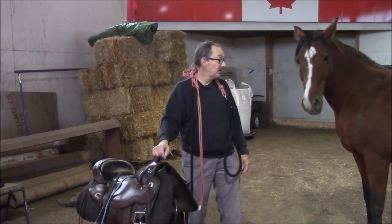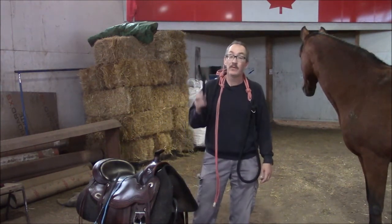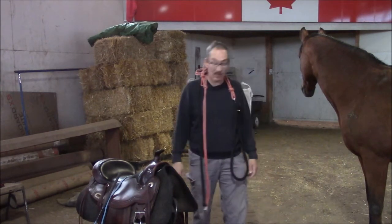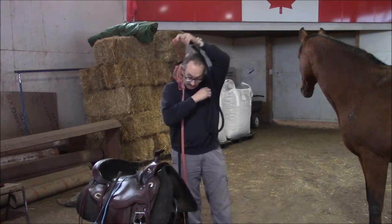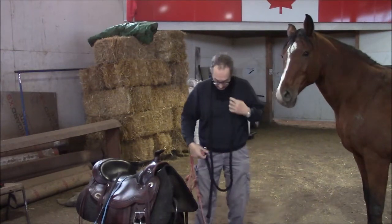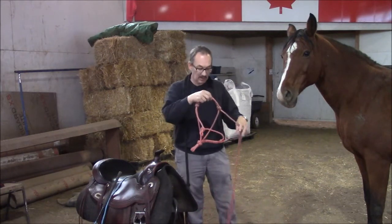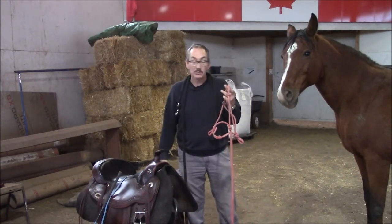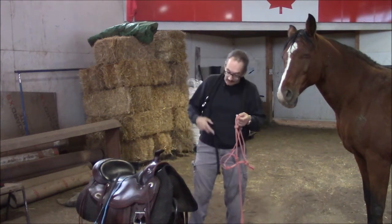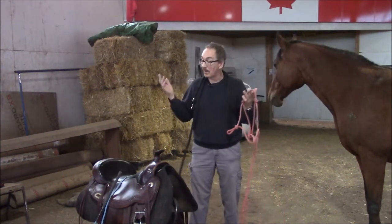Others I have to, like this one, for example, almost every time I work with her, I have to employ this same method to catch her. She lets me walk up to her, but as soon as I go, okay, I'm going to put the halter on now, and I unclip it from the lead, because that's how I do things, I put the halter on separately, and as soon as she sees me with this thing in my hand, heading towards her, she goes, I'm out of here. And I'm like, oh, okay. Here we go again. And next thing you know, we're walking around out there.